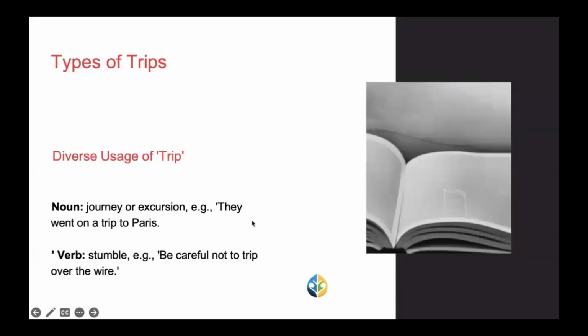Trip. Now, as a noun, it is speaking about a journey or an excursion. They went on a trip to Paris. But as a verb, it can be used for something such as you stumbled. As an example, be careful not to trip over the wire.